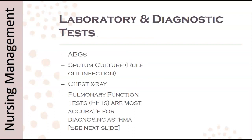Some labs you may want to look at, depending on what they're being treated for, especially to possibly rule out if an infection is the cause of worsening the asthma. And we'll talk a little bit more about the actual diagnostics on the next slide.